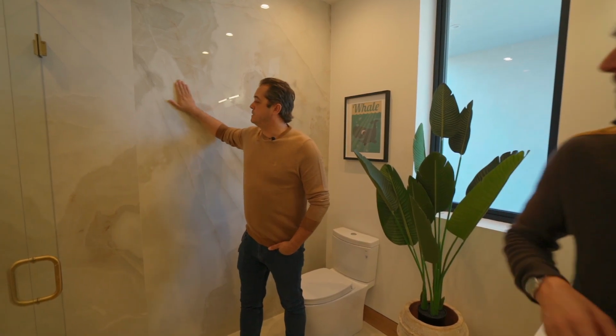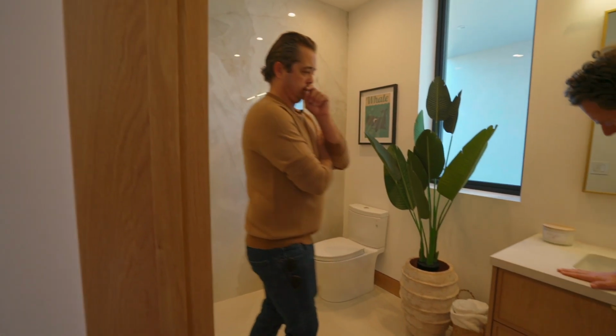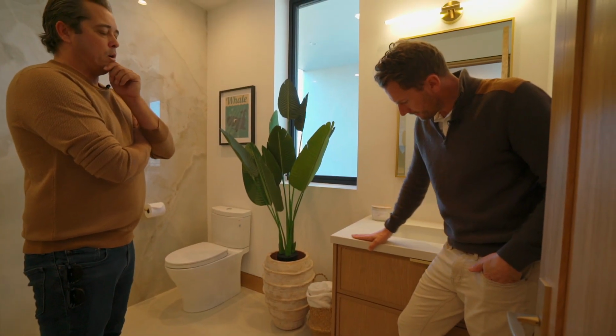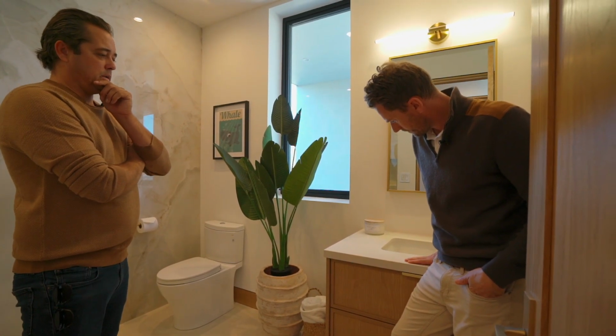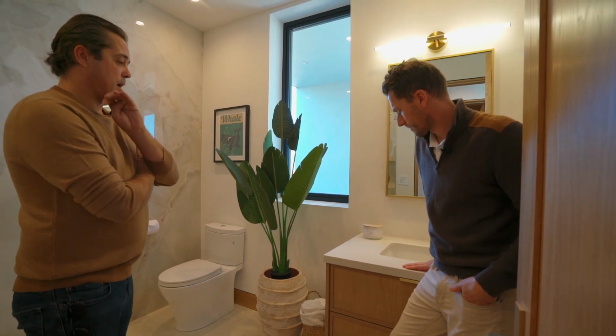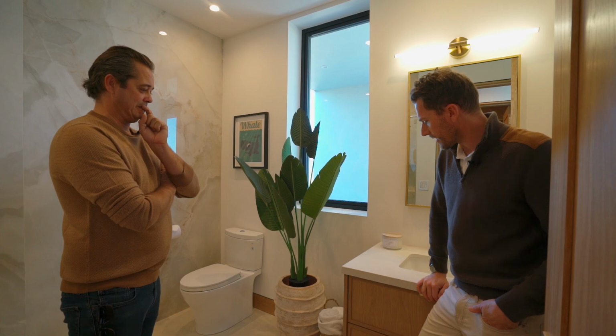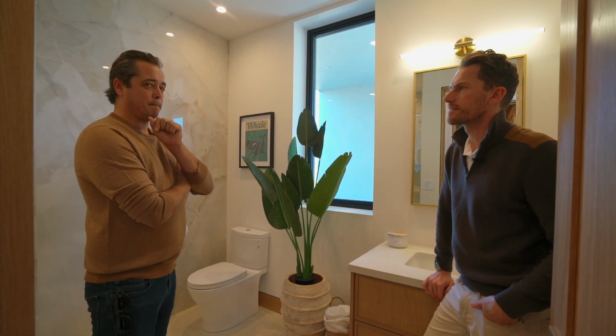Yeah, I really like this onyx look that they have in here. It's very, very nice. And then this is a Caesarstone? Yeah, all the countertops upstairs and in the bathrooms are Cloudburst Caesarstone. Great, so bulletproof warranty, you spill toothpaste on it, it's not going to stain. No. I spill toothpaste on mine all the time.